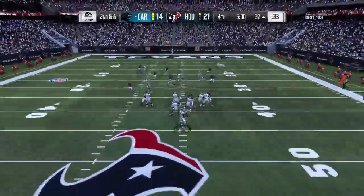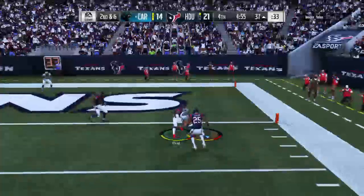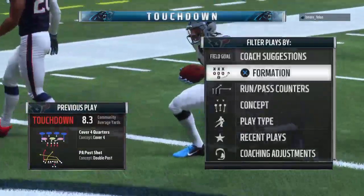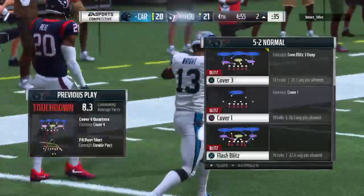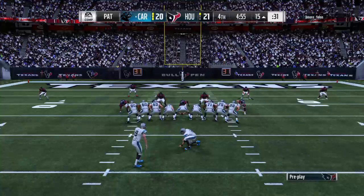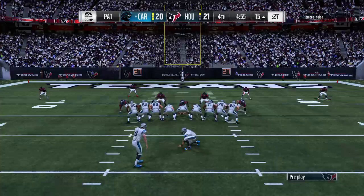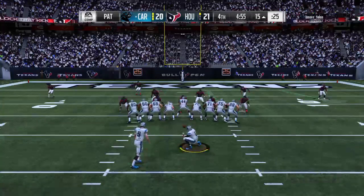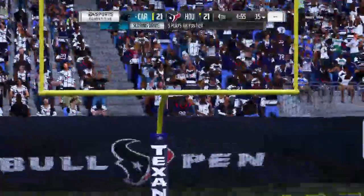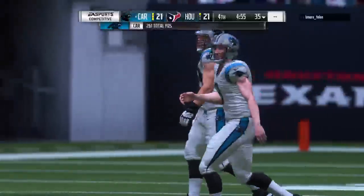This is Newton off the play fake to McCaffrey. This will be caught inside the 10. And he'll take this into the end zone. Touchdown, Carolina. Jarius Wright, 2 catches, 2 touchdowns here so far. And the Panthers are now an extra point away from tying up this game. Don't forget the extra point. It's up and good. And, partner, we've got a tie game here in the 4th.